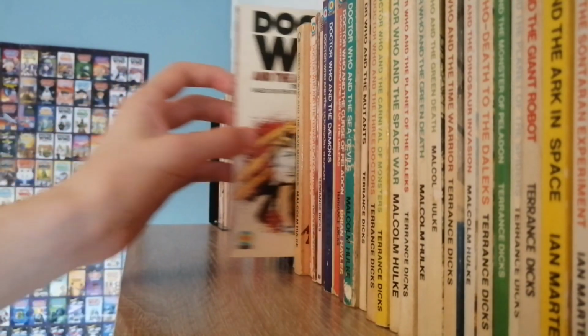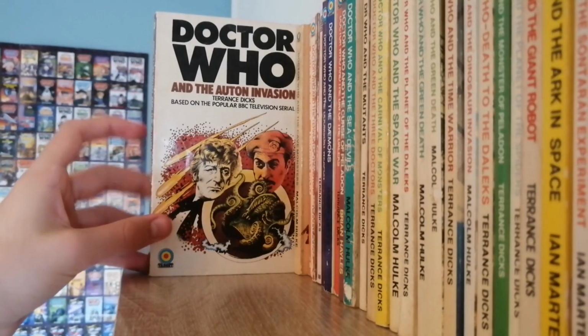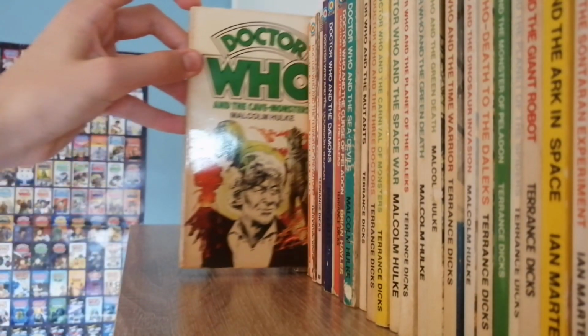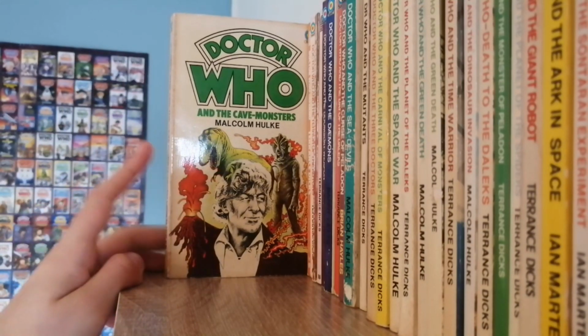Kicking off the Pertwee era, we have Doctor Who and the Auton Invasion, again a classic book about Spearhead from Space. Doctor Who and the Cave Monsters, this copy actually came from the Good Dalek, so thank you to the Good Dalek for sending me this.